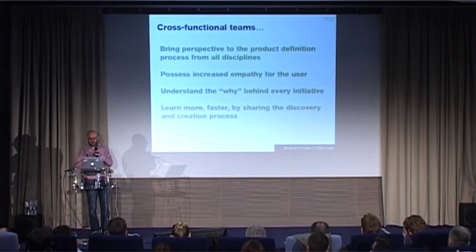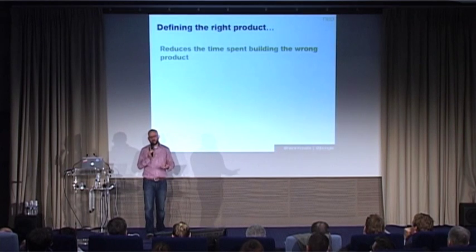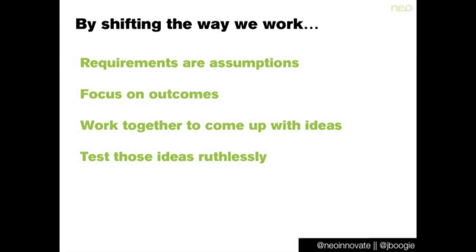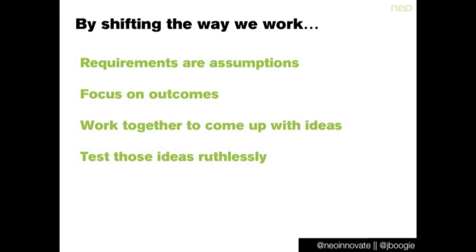And so the reason we do this, why do we want to define the right product working this way, is this. First of all, it reduces time spent building the wrong product, the ultimate form of waste, in my opinion. It builds team-wide momentum and shared understanding. Right? Everybody's moving forward in the same direction, and they understand who we're solving problems for. It ensures that our resources are spent on the right initiatives, and we do this by shifting the way that we work and the way that we think from requirements to assumptions.